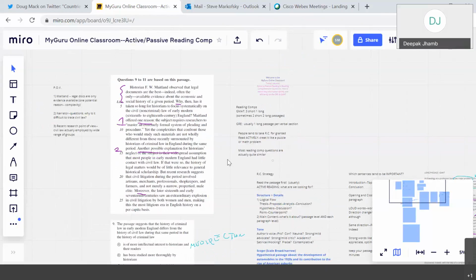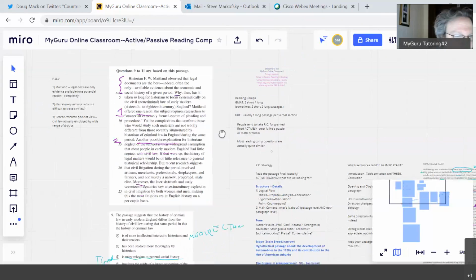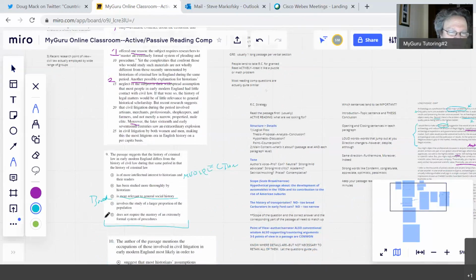The author is countering Maitland here. So E would be if Maitland were potentially right. But the author is saying that Maitland is not right, so that would rule out E. So E is a Maitland point of view, which we want to rule out because we want the passage's point of view. When they say the passage suggests, they mean the author's perspective, not somebody in there. All right, so B is in the running.